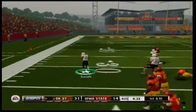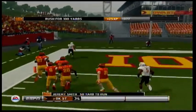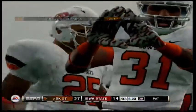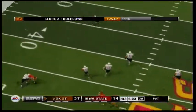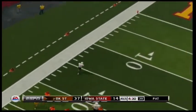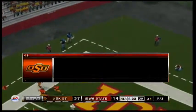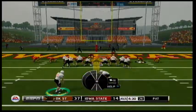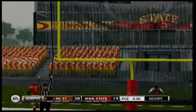There he goes. He's at the 20. Down the sideline. He's all the way. Touchdown. So he punches it into the end zone for the second time today. When Heisman voters are trying to decide who will get their support, they're going to be thinking about performances like this one he's having here today. And he adds the extra point.